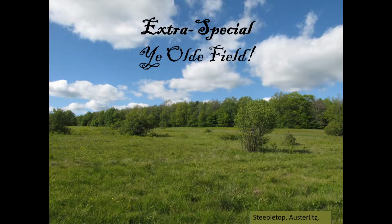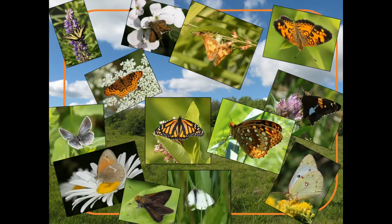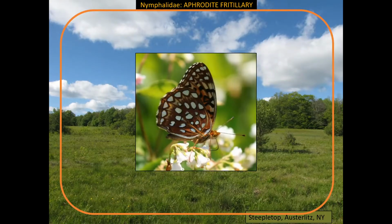Now, for one reason or another, some of our old fields are extra special. So this happens to be the old field up at Steepletop in Austerlitz. And indeed, you would get probably most, if not all, of the butterflies you would expect that I've already mentioned. But then what's interesting is you start to get some additional characters.